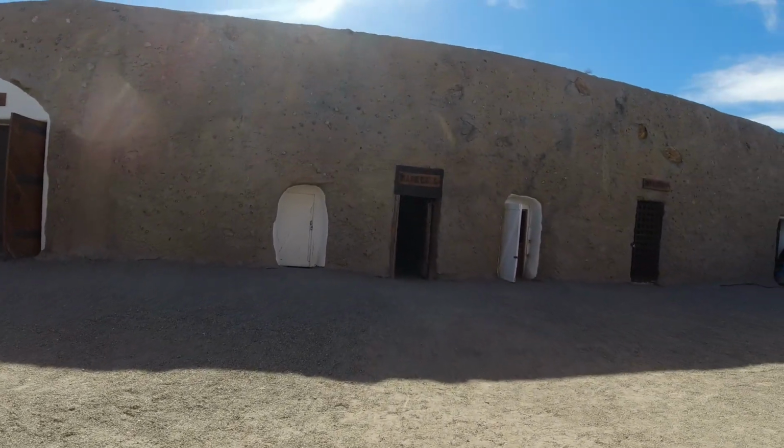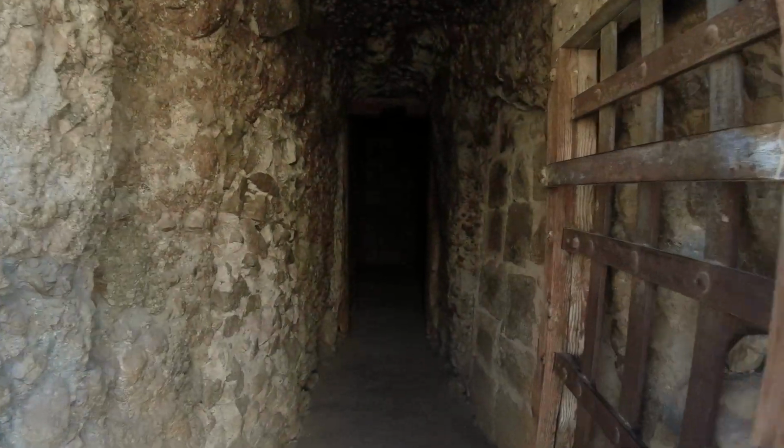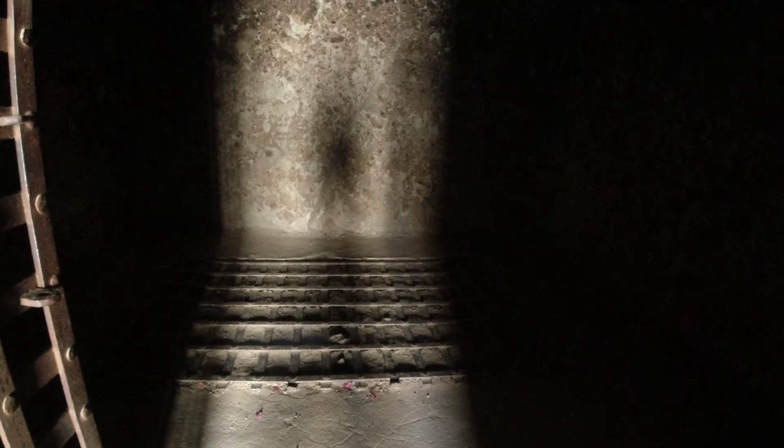And here are the dark cells. This is the dark cell. This is where they would put prisoners that weren't behaving. They'd bring them in here, and there was a cage in here. If you look at the floor, you can see the remnants of that cage. They'd put them in that cage, and they would ankle chain them to the bottom of the cage. They would strip them down to their underwear, and then they would only get fed bread and water for however long they were supposed to be in here. And this would deter them from acting out or not behaving correctly while here in prison. And it got dark in here. Pretty creepy.